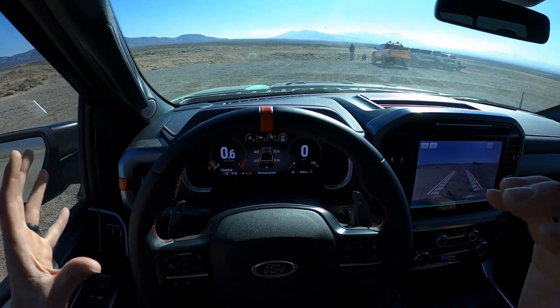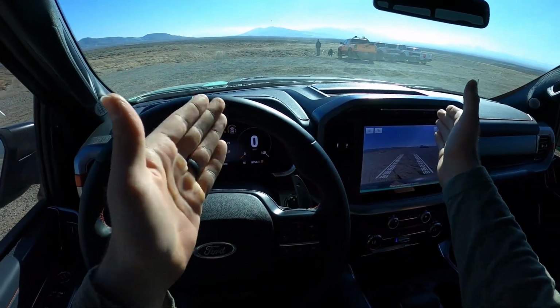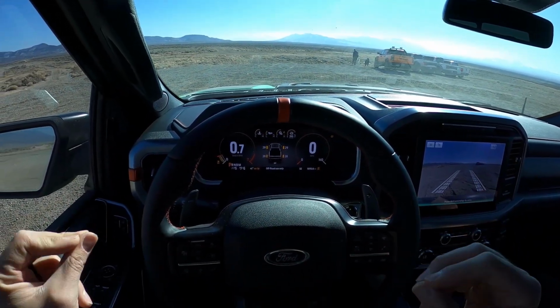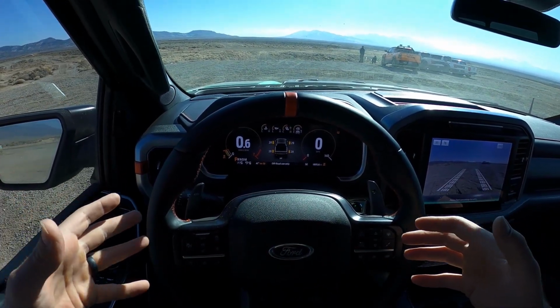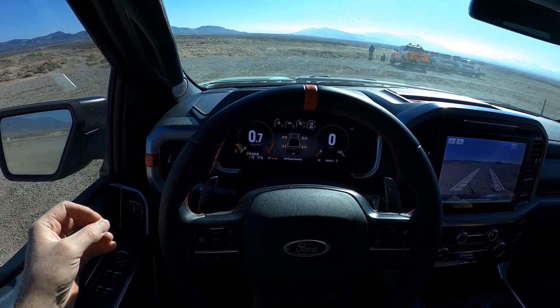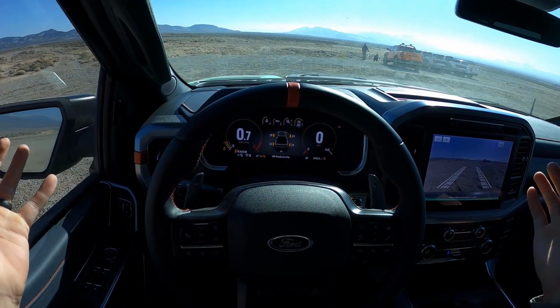But let's just say that you're a good driver, right? And you have good enough driving skill to drive the TRX. The TRX is a little bit more to handle. If you want a little bit more drama with your off-roading, TRX. But if you want to have an experience where you really push the truck to the limit and you just want to go as fast as possible and you want precision, Raptor.